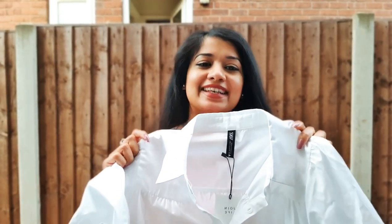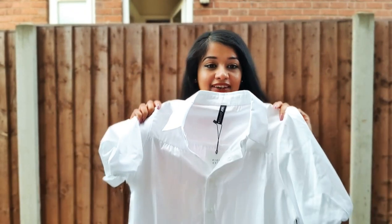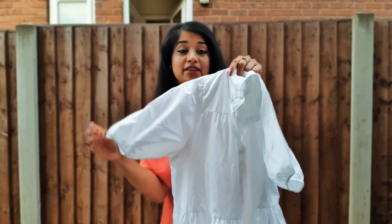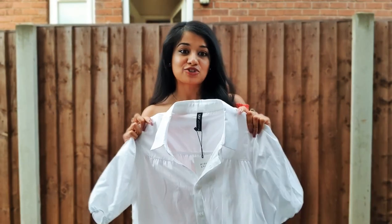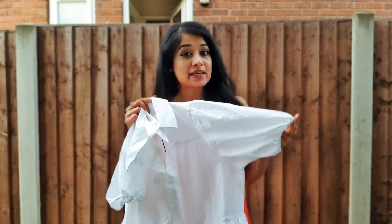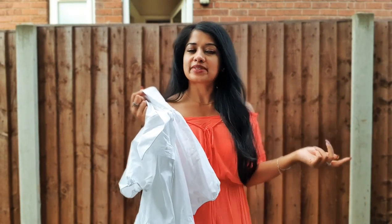Final white dress I've got, it's this one from Zara. I love a good collar, as you can see, a bit of a theme to my dresses. So it's got a collar here, it's got cute puff sleeves. This is from Zara, if I haven't mentioned already. This was $25.99 and I got it in the size medium. The fit assistant on the Zara website told me I was a medium.